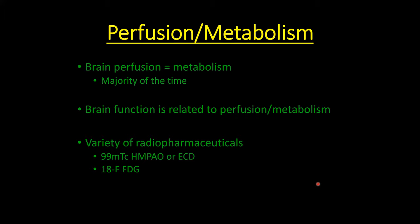There are some extraordinary cases that have been described, in particular in stroke, and also in some scenarios such as depression, where nuclear medicine imaging with perfusion agents, such as HMPAO, and metabolic agents, such as FDG, do not exactly correspond. And really the reason behind that, there's lots of speculation, but we really don't know. For the vast majority of the time, perfusion does equal metabolism, and it's related to how the brain is functioning.